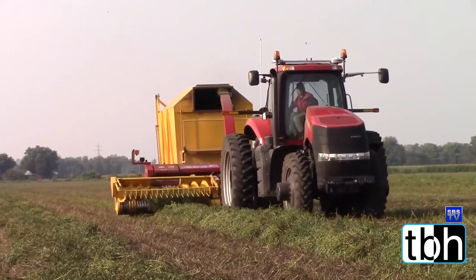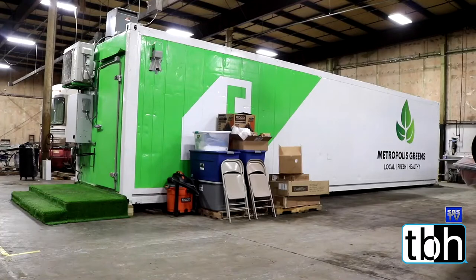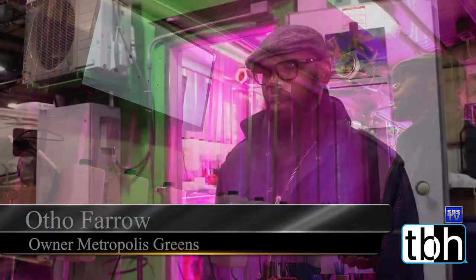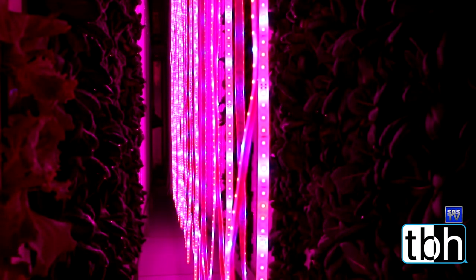Indiana is known for its miles of farmland, but what about a farm in the city? Otho Farrow runs a new type of farming system inside a shipping container. The temperature, airflow, water, and electricity are all controlled, and you can grow approximately 2.5 acres of crops in the 320 square feet that we have available.